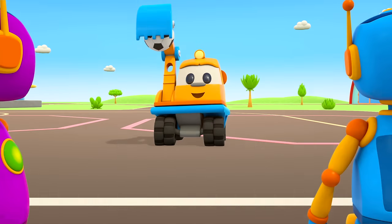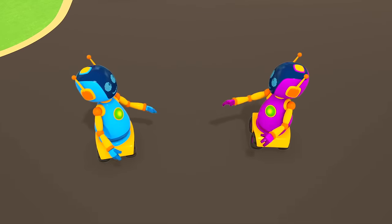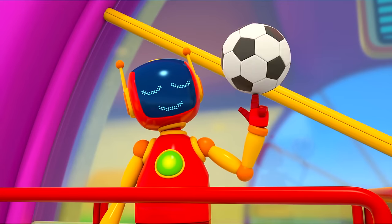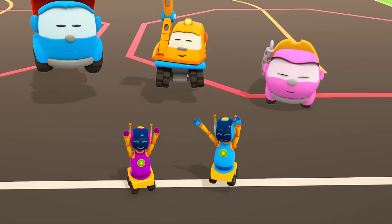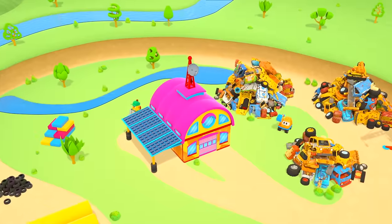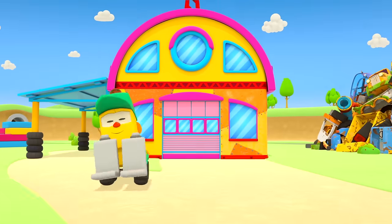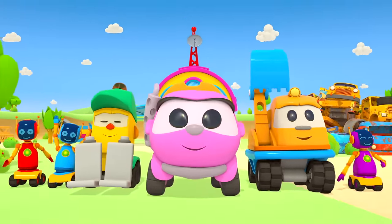Scoop? And now, let's play! Catch the ball! No! The red robot made a smooth catch there. But Scoop, you'd be better off playing on the football pitch. Lefty and Scoop, Robots and Leia, having a lot of fun.